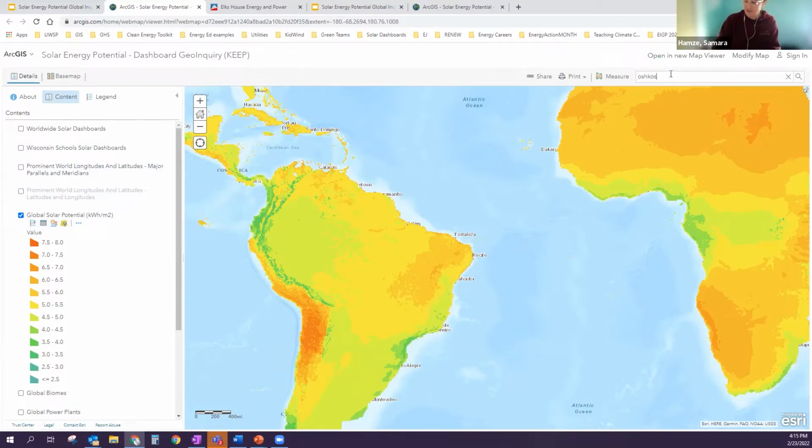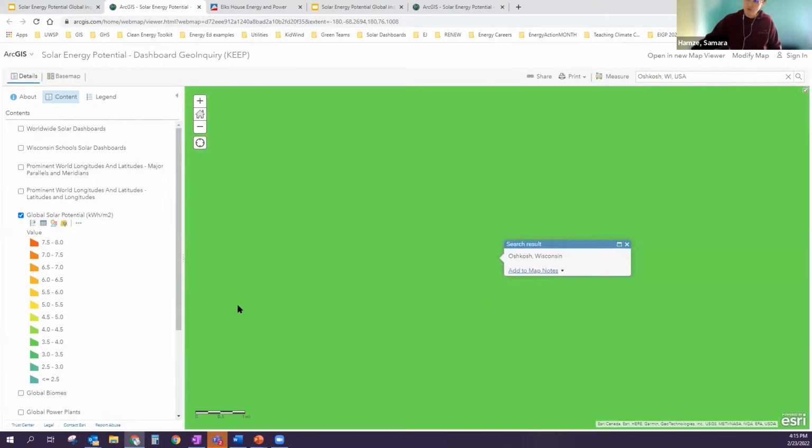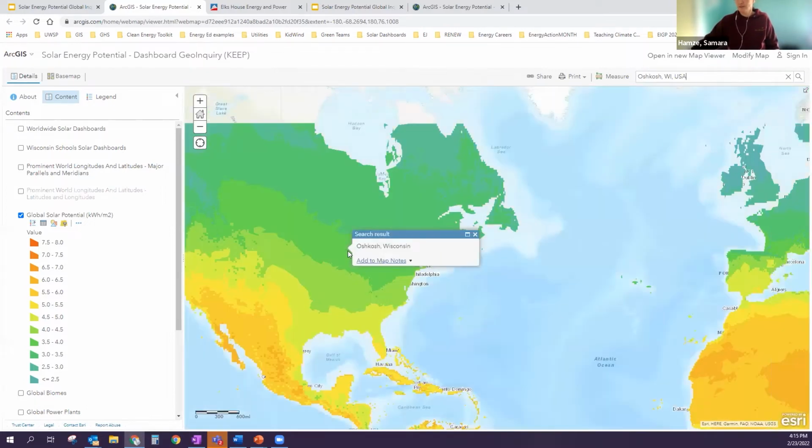So I'm actually reporting from Oshkosh, Wisconsin. So I can find out what the solar potential for Wisconsin is just by searching it, but all I'm seeing is a big green blob here. So I actually want to zoom out and ask, is this map even going to the right place? I have to zoom out quite a bit to get there. Okay, yeah, that looks about right.